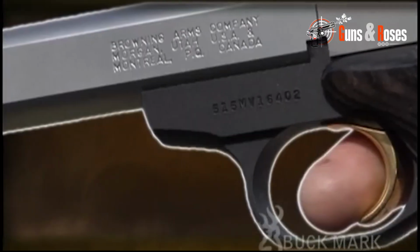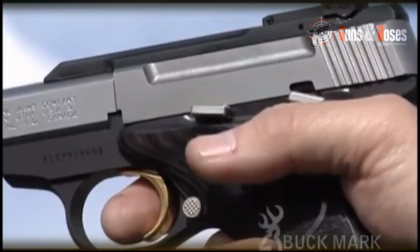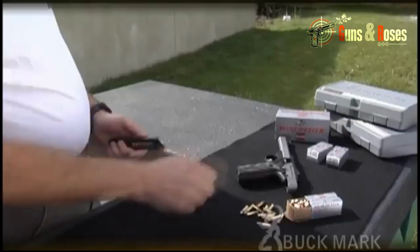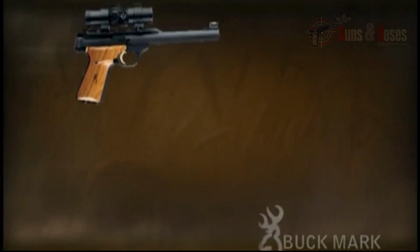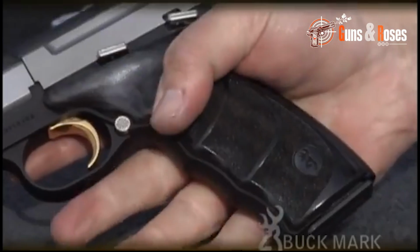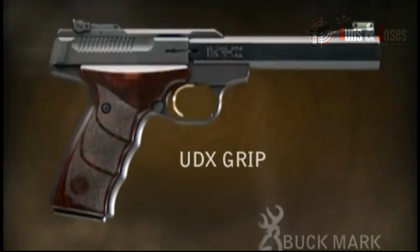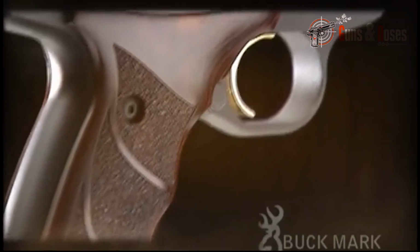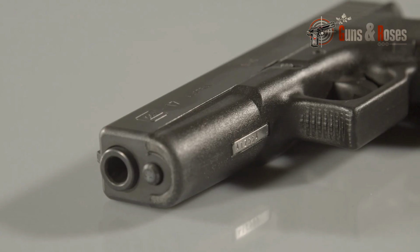The Buckmark URX isn't tactical, it's surgical. No red dots, no rails, no shortcuts. Just a bull barrel and a trigger that punishes hesitation like it owes you money. That crisp snap, unforgiving. You flinch, it shows. You yank, it tattles. No takebacks, no flattery, just mechanical honesty. The slab-sided barrel keeps it steady. The aluminum frame feels like it's been carved out of regret and responsibility. And those fully adjustable sights, they don't just work, they insist. This isn't a gun that flatters your ego, it embarrasses it.